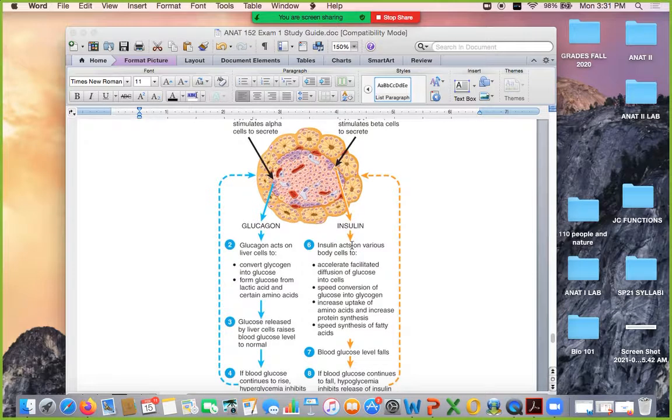So again, if we have high levels or an increase of insulin, insulin is going to help diffuse the glucose into cells, so it's going to increase the uptake of glucose. It's also going to convert glucose into glycogen very quickly.